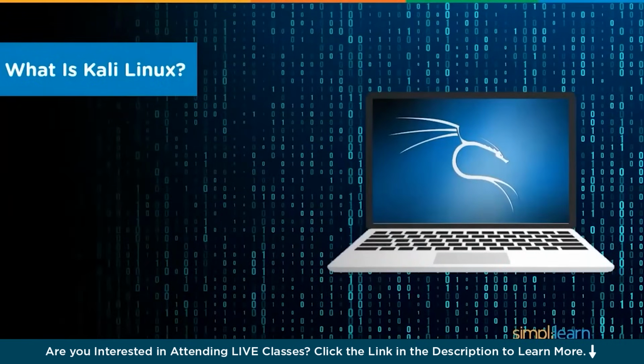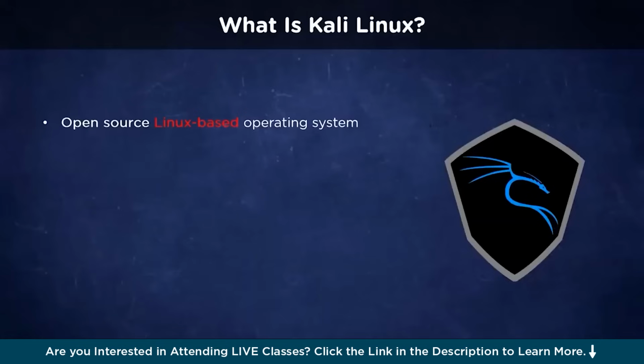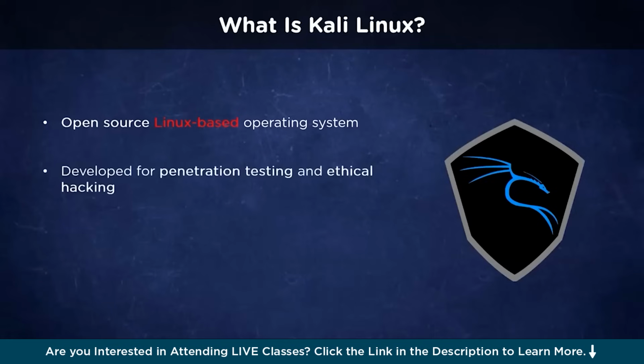Now that we understand the necessity for an operating system like Kali Linux, let us take a look at some of its core features and offerings to the ethical hacking world. Kali Linux, formerly known as Backtrack Linux, is an open source Linux distribution which is aimed at advanced penetration testing and security auditing. It contains several hundred tools targeted towards various information security tasks such as penetration testing, security research, computer forensics, and reverse engineering. Kali Linux is a multi-platform solution accessible and freely available to information security professionals and hobbyists.